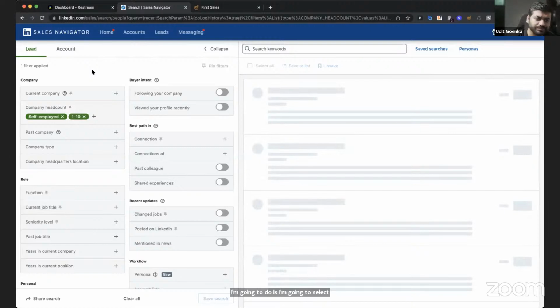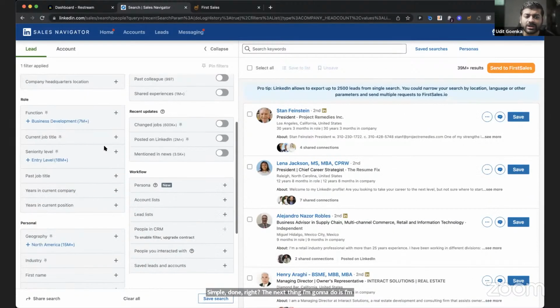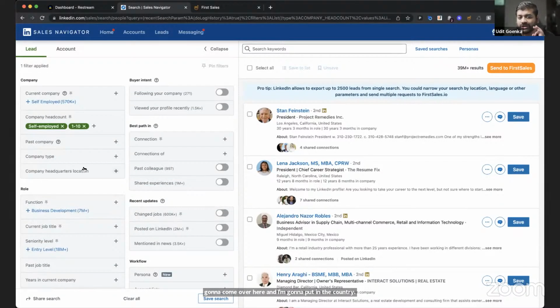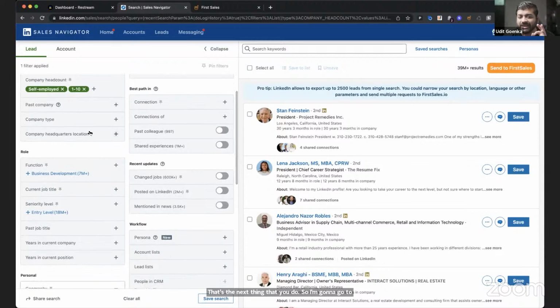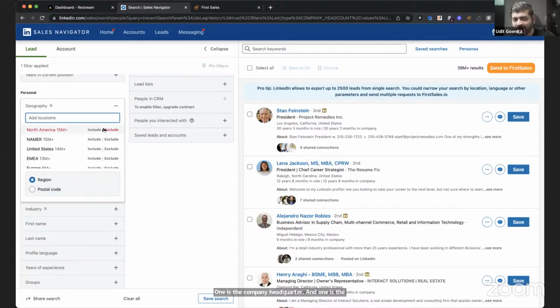Simple, done, right? The next thing I'm going to do is I'm going to come over here and put in the country. That's the next thing that you do. So I'm going to go to geography. Remember, there are 2 tabs over here, right? One is the company headquarter and one is where the person who is the head is located. Always select geography. That's very important.